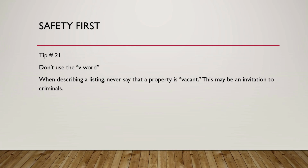Tip number 21. Don't use the V word. When describing a listing, never say that a property is vacant. This may be an invitation to criminals.